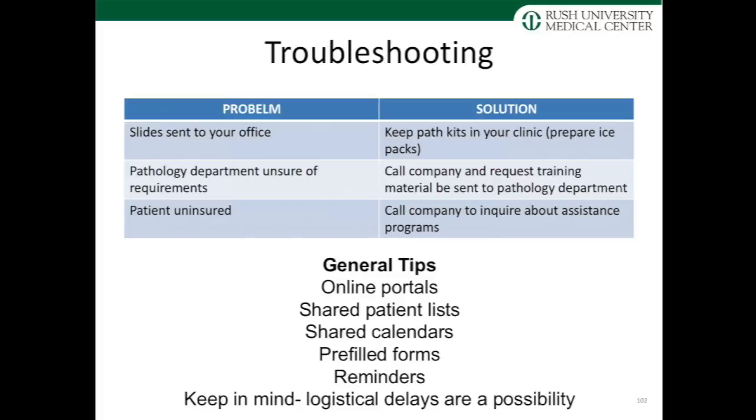All right, so I got a couple tips for you if you're looking to order a lot of these tests in your clinic. Sometimes they make a mistake and they send the slides to your office. So what do you do? Well, you can have pathology department help you out, or I actually just order a few of the kits, like 2 or 3 of the kits from each company, and then I can put them on ice and send them out to the laboratories myself.